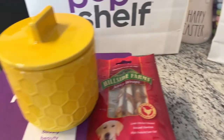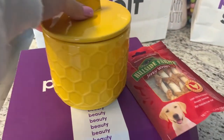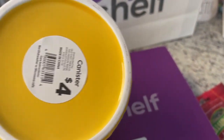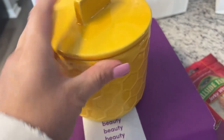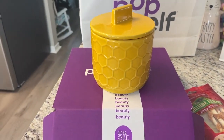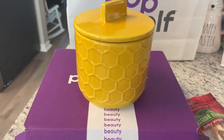And then I grabbed this because it was so cute. It's a glass jar. It's got all the beehives, and this was only $4. So I can't wait to put this with my bee summer items if I can find them since we moved. It could be in my storage unit.